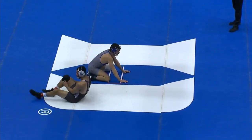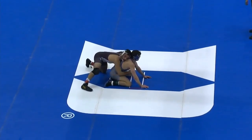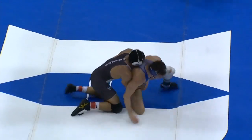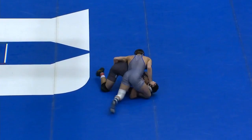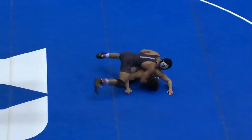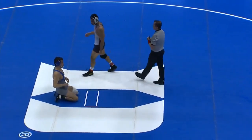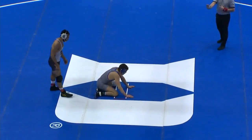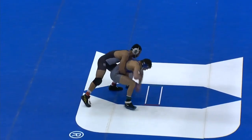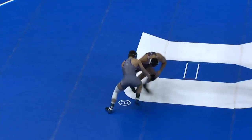Got a caution on Verrett. He started before the whistle was blown, so that's a caution for him. Zach working to get some hand control here, and get to his feet, working on that switch. Verrett is still in the top position here, effectively. Zach working to... stop there. Zach up to his feet quick. Sits back down to his butt. Working for that escape. 1-point escape for Zach.